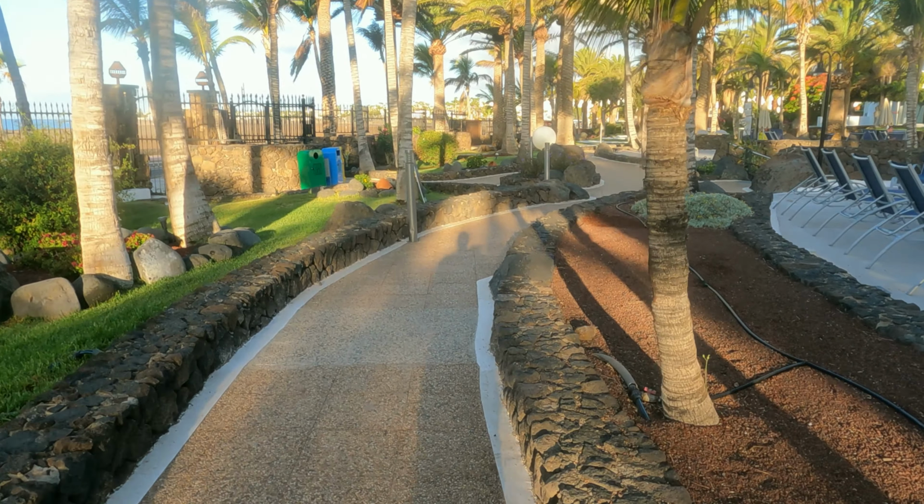Here's another entrance exit gate, which is right across the road from the beach. Down in this area is a sauna and massage and some beauty treatments. Then around to this side is mini golf.